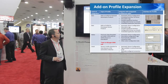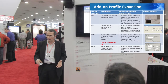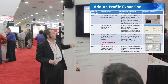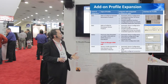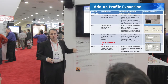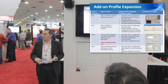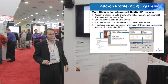They've also created the EDS, or electronic data sheet form of creating add-on profiles. It's not as sophisticated. It doesn't give you quite the level of integration that the high level of the add-on profiles with the Encompass partners, but it does give you the ability to do the device configurations, populate your collection of data, and select your configuration tables from that. The standard way of doing it for years in the past has been to use their generic profile, which gives you the ability to add it in, but you don't get the descriptive tags. The configuration is a little bit not quite as obvious as what you would expect.